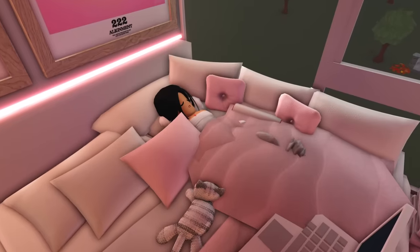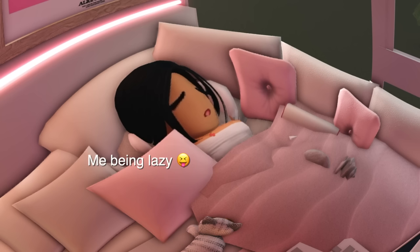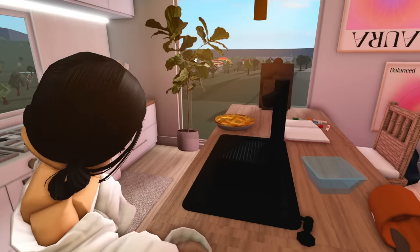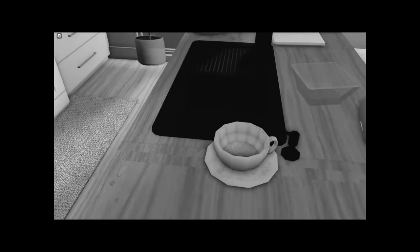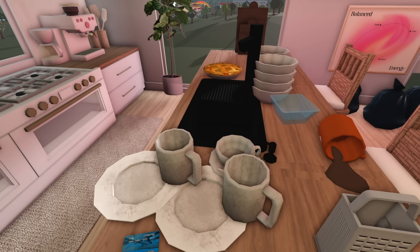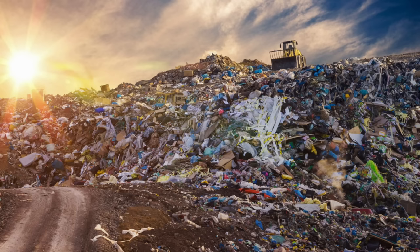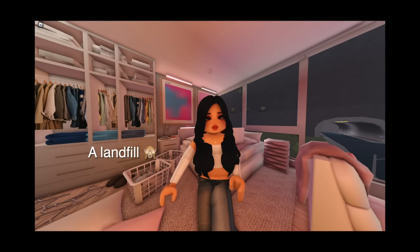It all started when I was laying in bed watching some YouTube. Next thing you know, I'm placing one dirty plate in the sink and I leave it there. One plate at a time, and next thing you know, my whole apartment looks like a garbage disposal site.